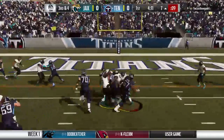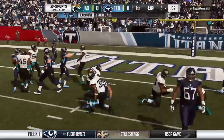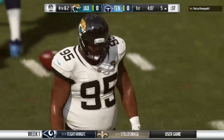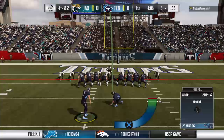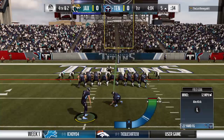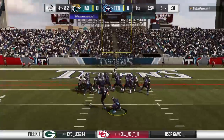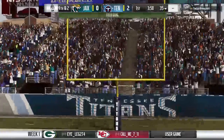From the shotgun now, here's an inside give. And they'll get him down here at about the 5-yard line. Give him 3 yards there as that'll take us to 4th down. Well, there was a trust factor in that call, turning and handing it to the big man in the backfield, trying to pick up the first down. But how about the defense? They were ready for him, and they were able to stop him.